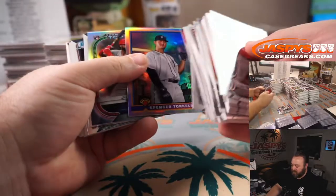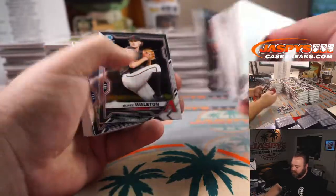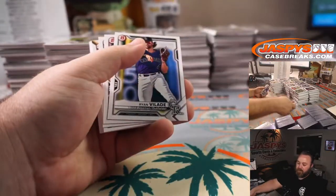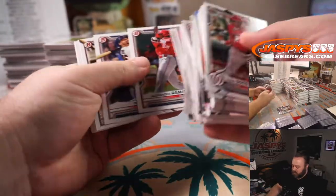Jasson Dominguez for the Yankees, Spencer Torkelson for the Tigers, and Joe Dell for the Angels. And Ivan Johnson, Atomic, for the Reds, Jordan Cohen.